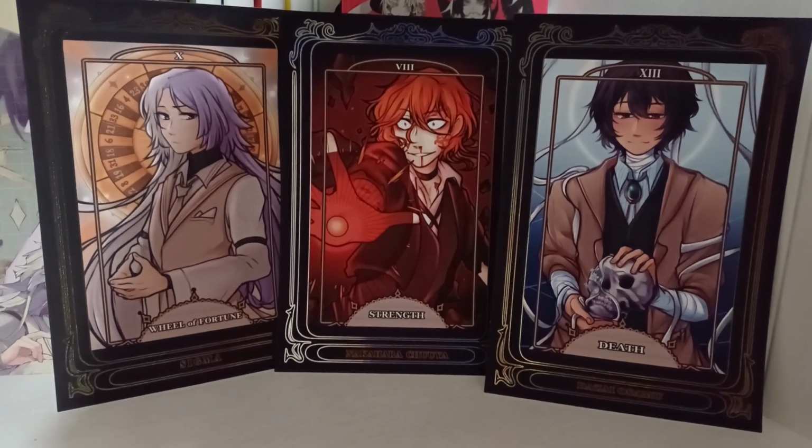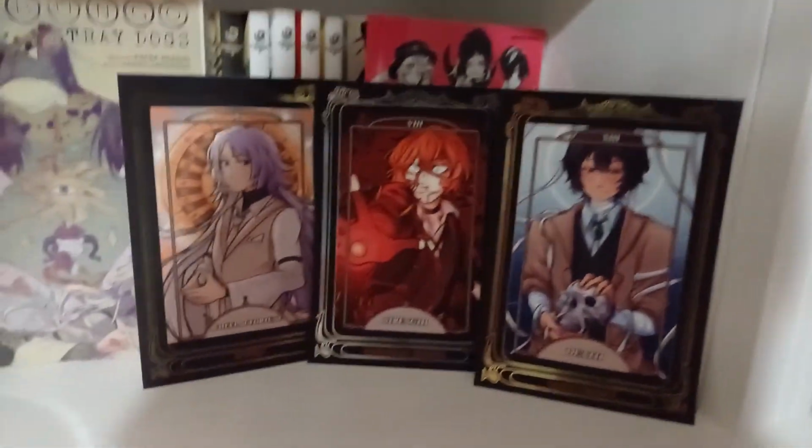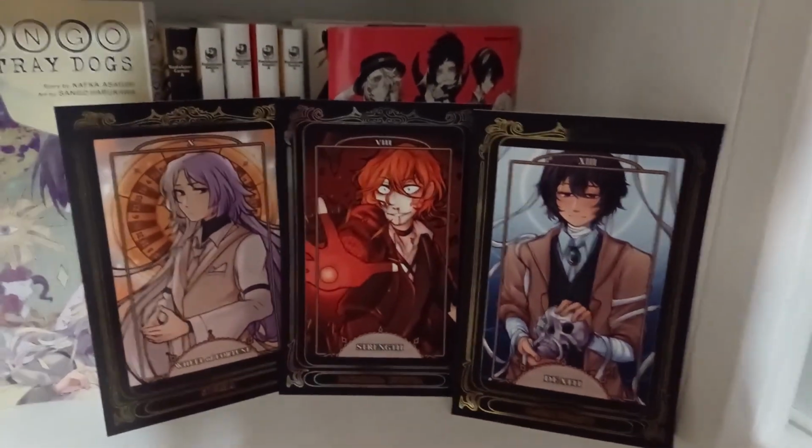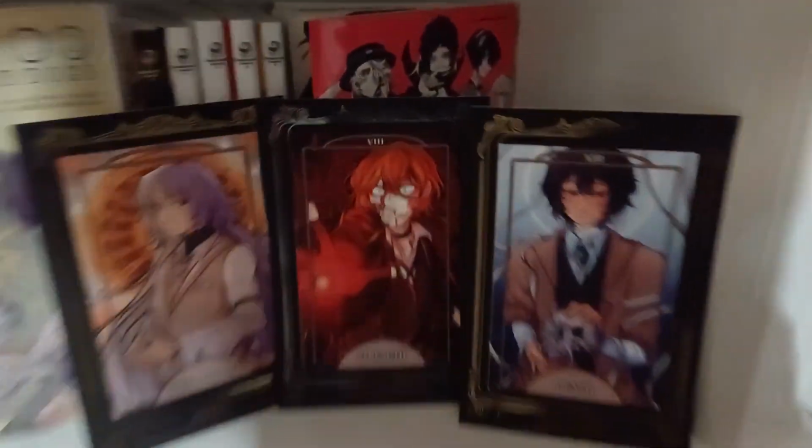Irony strikes, why did I say ivory? Irony. Also, look, they're gorgeous. So yeah, they've been building up a tarot deck of Bungo characters. Oh, I love them. But anyway, let's move these out of the way for the minute.